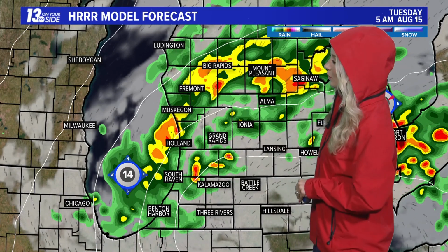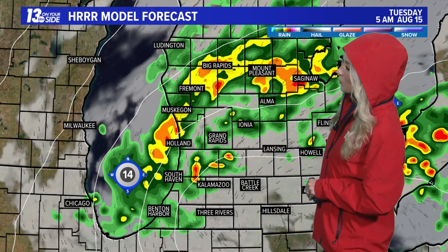but reminder that we still have those flood watches and flood warnings in effect across the region, which means that there could be some ponding on roadways and sidewalks due to the excessive amount of rainfall that we've seen over the last 24 hours.